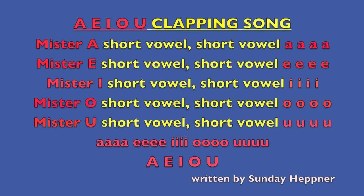Boys and girls, I want you to join me clapping, and then we're going to sing the A-E-I-O-U clapping song. Here we go. Mr. A, short vowel, ah-ah-ah-ah. Mr. E, short vowel, eh-eh-eh-eh. Mr. I, short vowel, eh-eh-eh-eh. Mr. O, short vowel, ah-ah-ah. Ah, Mr. U, short vowel, A-E-I-O-U. Yeah!